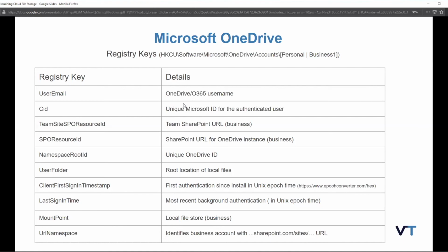You can use this for forensics, or if there's a court case. All these IDs are going to be useful in demonstrating that it's unique and this isn't some other account. It's always tied back to this one user. The user folder, we've seen in other places, but again, it's verifying where the root of OneDrive is, where files are being stored by this user.